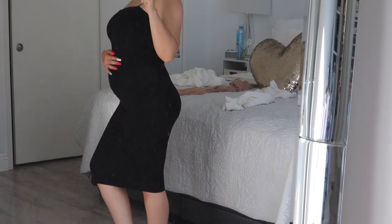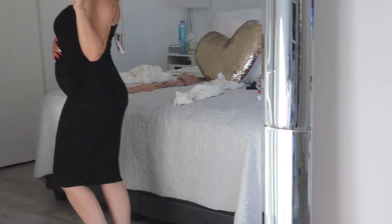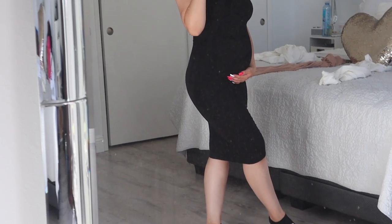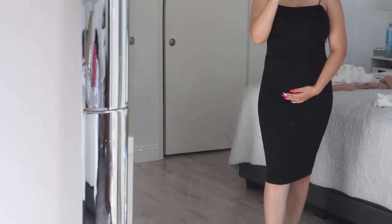Like, it has a nice stretch. It still feels like the same material as that one. So yeah, I just wanted to go ahead and take your guys' advice and see if I can get away with it. And I feel like I can, because like I said, this kind of fabric I already know, I'm familiar with it, and I know it's gonna stretch. So I know I'm not gonna be uncomfortable or anything like that.